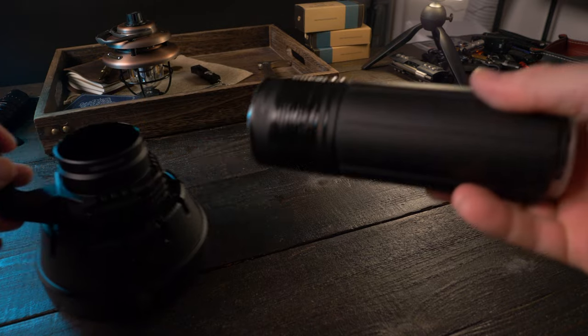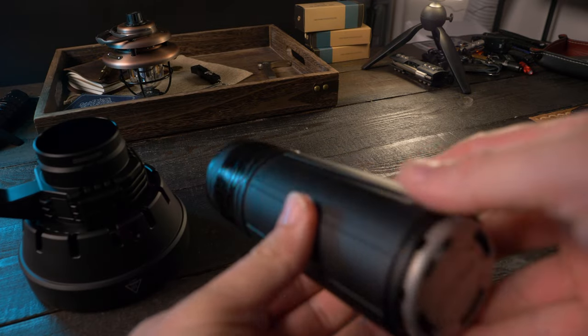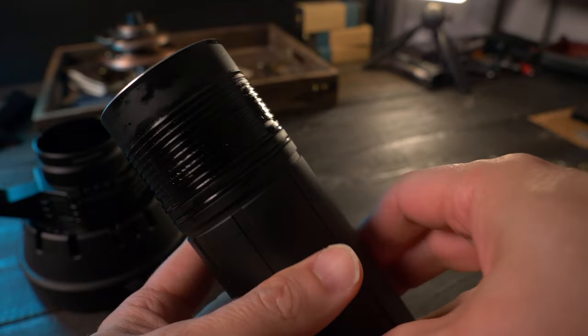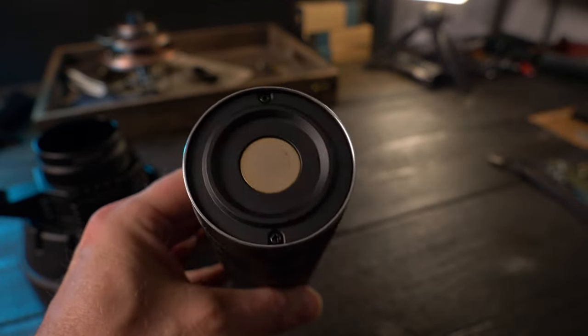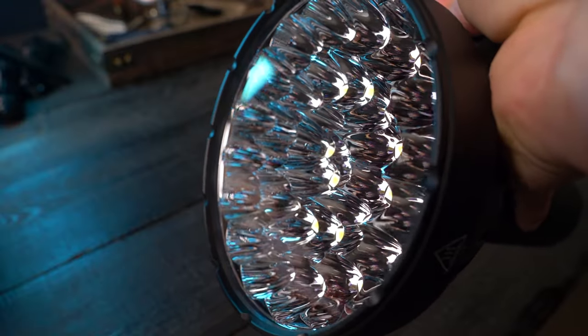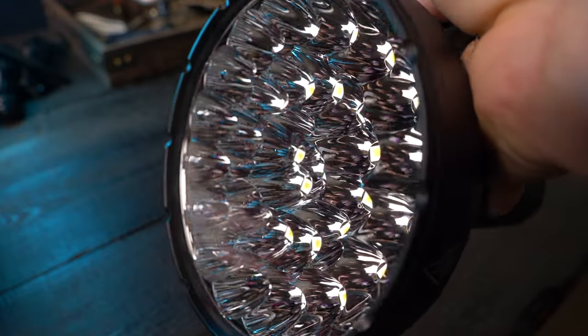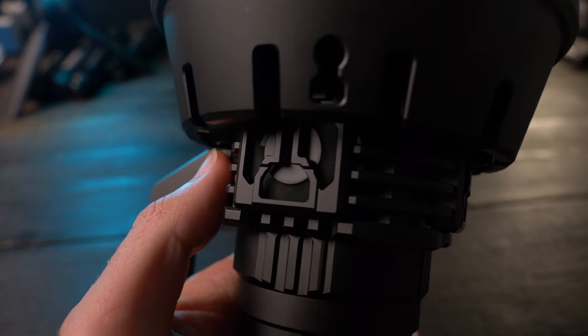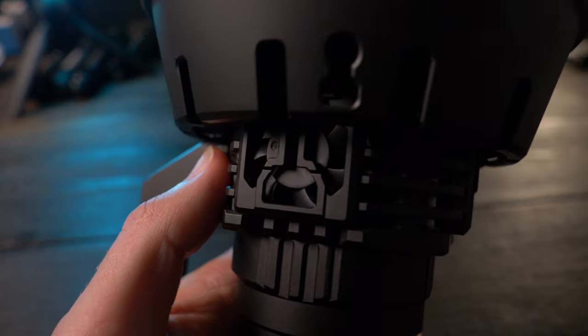The battery is a high capacity rechargeable battery pack with a power bank function, and as I mentioned, supports 100 watt fast charging. This battery charges in about an hour and a half. The glass is a toughened ultra clear mineral glass with an anti-reflective coating, and there's an aluminum SMO reflector. It also features 3 cooling fans that are 10,500 RPM.